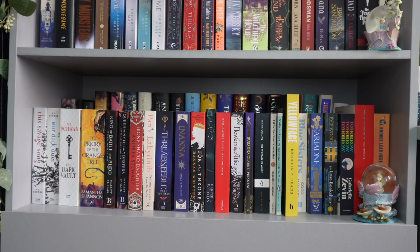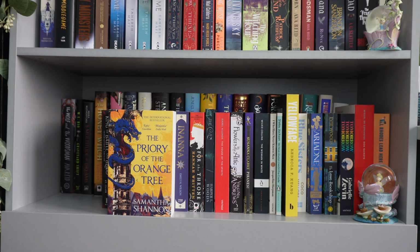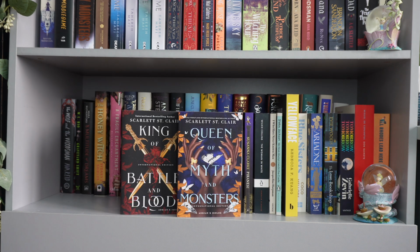Okay, so on this last shelf here, you will see that we finally start to get into some other genres, but as I say, I've already shown you the V.E. Schwab one, so I'll just take these off. But I've then got The Priory of the Orange Tree by Samantha Shannon. Then I have King of Battle and Blood and Queen of Myth and Monsters by Scarlett St. Clair. I really enjoyed her Hades and Persephone series, so I definitely want to give these ones a try.